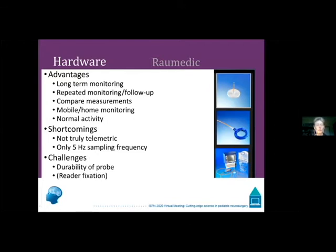There is the ability to measure in-house during normal activity. The system consists of the implanted probe, an external reader which you can fix to the patient, and then a data logger which can be carried even by very small children. As you can see from this mentioning of the system components, it's actually not truly telemetric because you do have to apply an external reader.